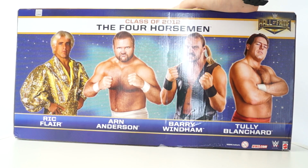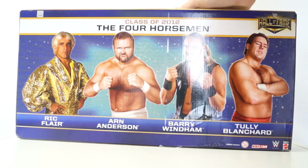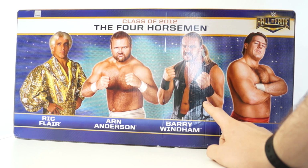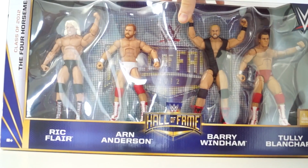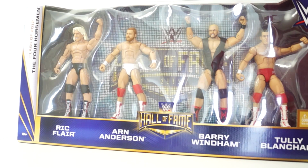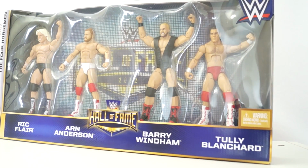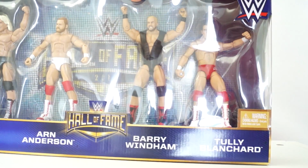But I'd prefer Sid Vicious. Some people would prefer Ole Anderson. And some people would prefer this dude, Barry Windham, to be his 4 Horsemen instead of the Widowmaker. I don't know why we got the Widowmaker, because it does seem a bit odd. Also, it seems a bit odd that we do not have a robe for Ric Flair. Also, it seems like Tully Blanchard is a bit too thin. Yeah, he's way too thin. What is going on there?